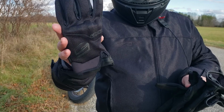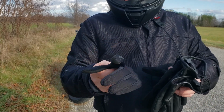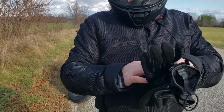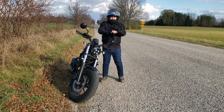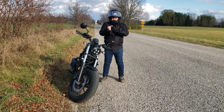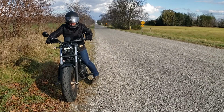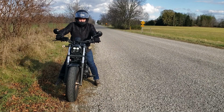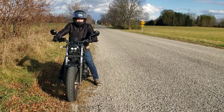These are armored gloves. I can get away with these above 5 or 6 degrees Celsius on a short enough ride. Now, on a little longer ride, your fingers start to get pretty cold. So with all my layers on, I'm going to go for a little ride. I should have bought a motorcycle 20 years ago.